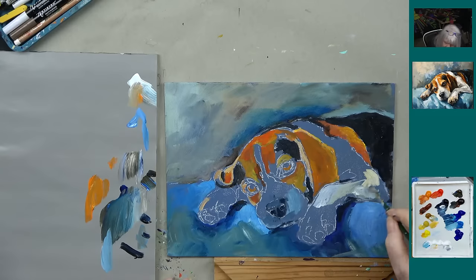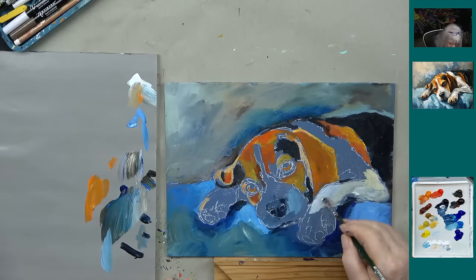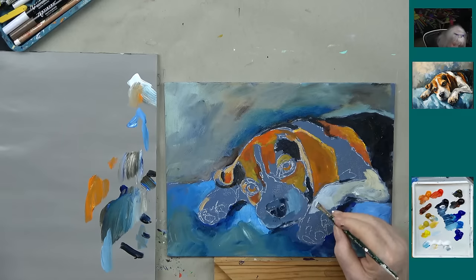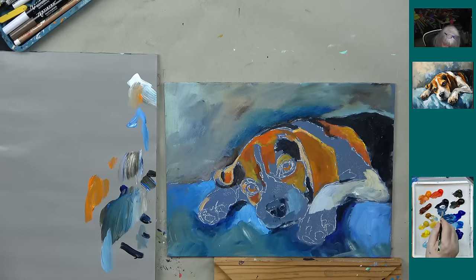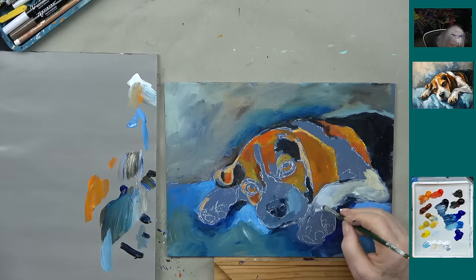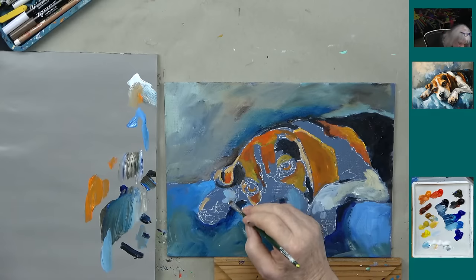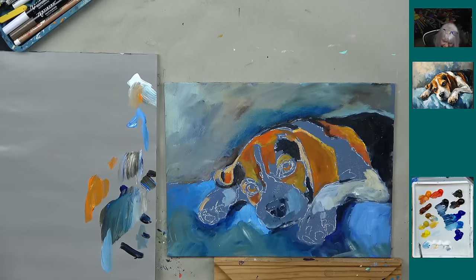Again, you want to make sure that you get the shapes and do not lose your outline. There's enough dog here where we're in good shape. And I can do the same over here on the other side. He's slowly coming together. There's a lot of colors on this, and if you just take your time, think of it like a puzzle, kind of, you know?